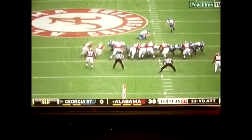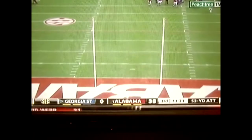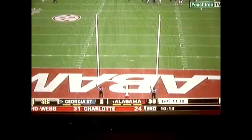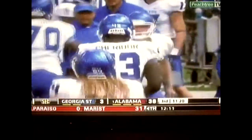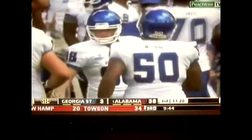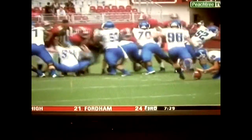So a 53-yard attempt for Will Lutz. His long this year is 39. Did he get it through? Yes, he did. New career long for Will Lutz, a sophomore out of Newnan, Georgia. He had no field goal attempts in the first three contests. All of his attempts came last week against Jacksonville State, but not until a 53-yarder.